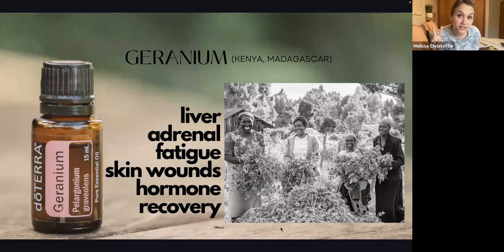And then there's one more that's 2 drops of lavender, 2 drops of wild orange, 1 drop of clary sage, and 1 drop of geranium. That's going to be a really amazing hormone support diffuser blend. Lavender, 2 drops, 2 drops wild orange, 1 drop clary sage, 1 drop geranium. It's going to smell very floral with a tiny little bit of citrus. So that will be awesome.